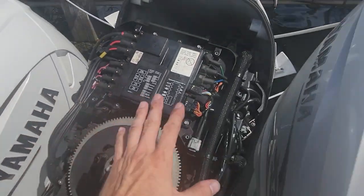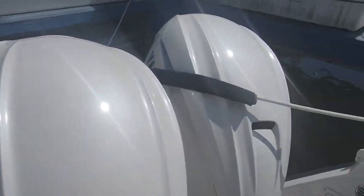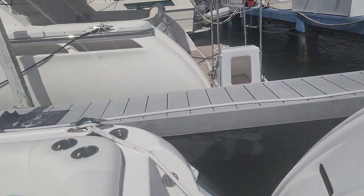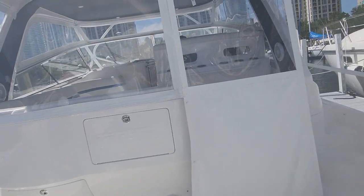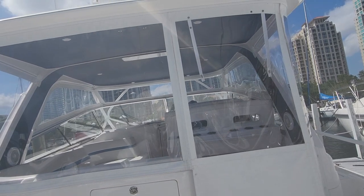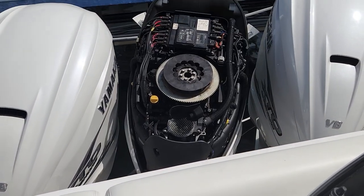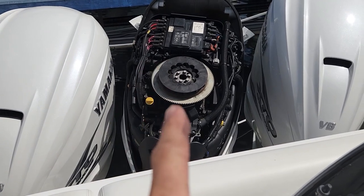But I guess the other ones are fine. Obviously, when we get it in, we can take a look at them. I guess these three other ones are running, and the boat actually runs 40 miles an hour, something like that, with those three motors only, so it's pretty impressive. So yeah, unfortunately, I can't do anything here with this because she's got to come apart.